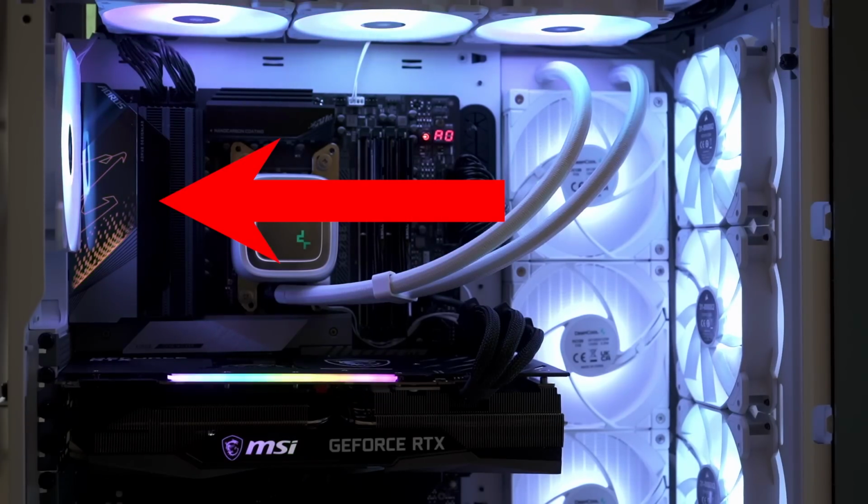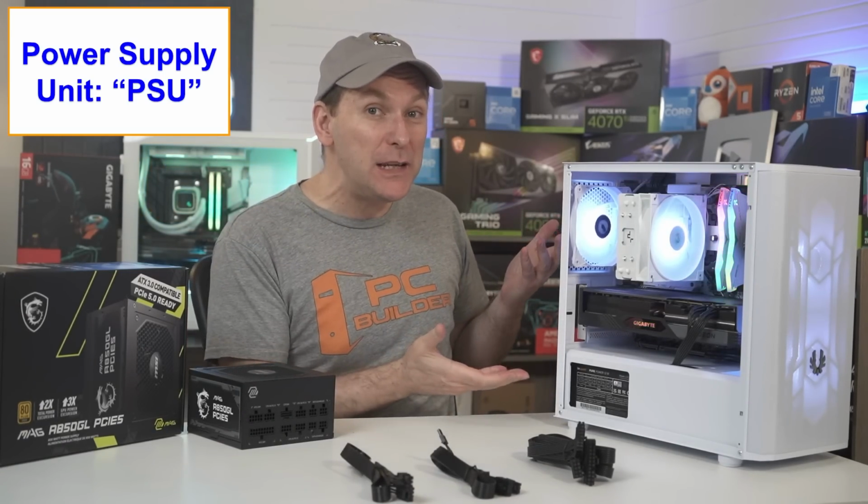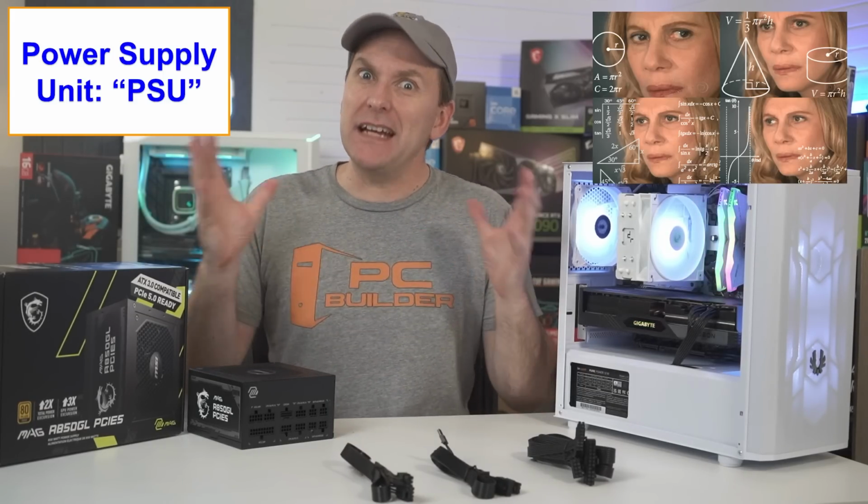The power supply unit, or PSU for short, supplies power to your PC build. However, choosing the right PSU is complicated.